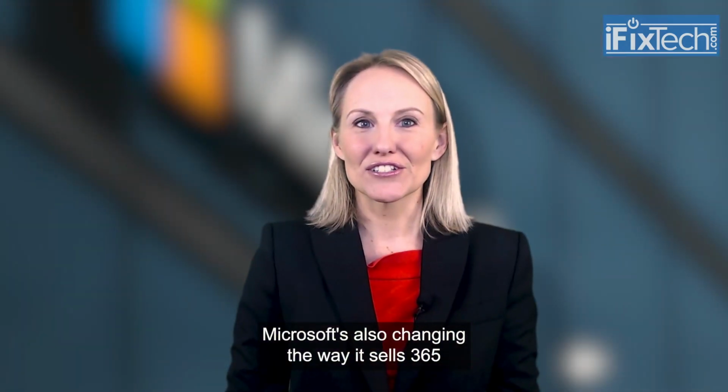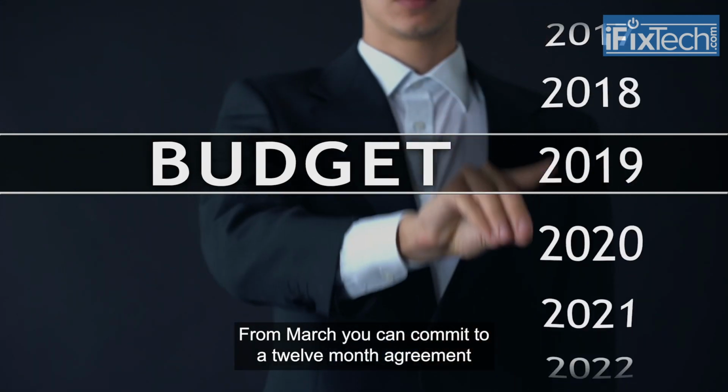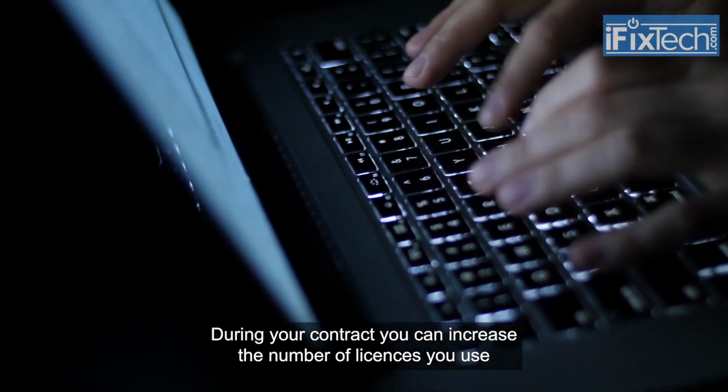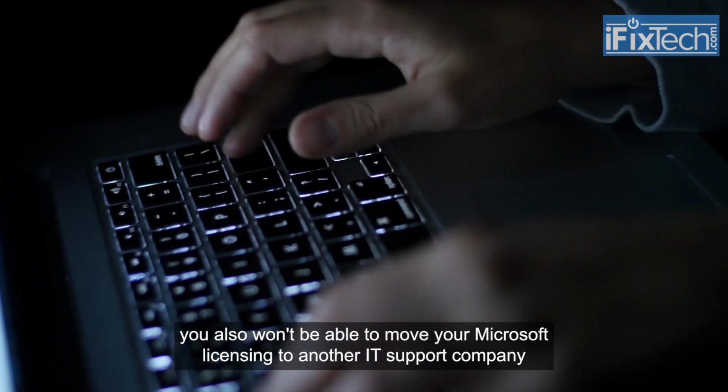Microsoft's also changing the way it sells 365. From March, you can commit to a 12-month agreement. This locks your current pricing for a year, but you'll lose flexibility. During your contract, you can increase the number of licenses you use, but you can't decrease them. You also won't be able to move your Microsoft licensing to another IT support company.